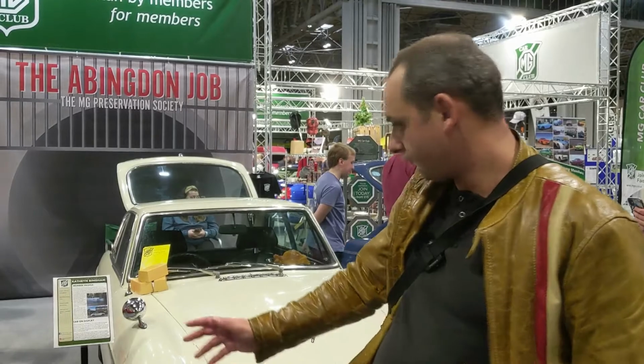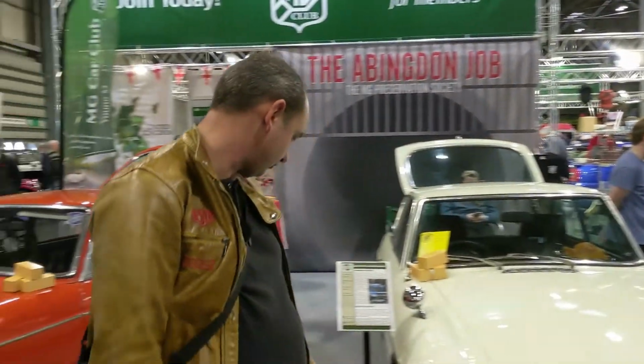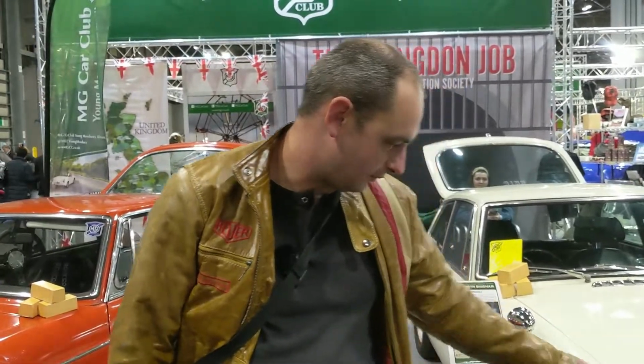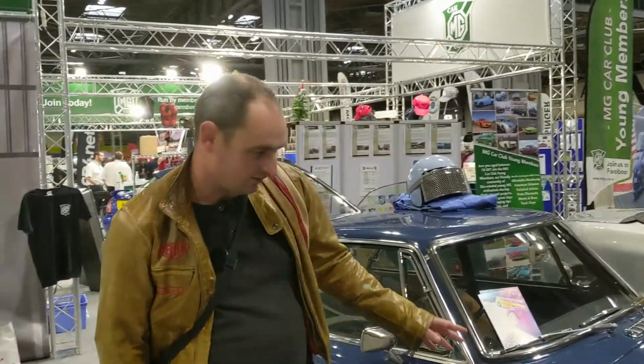Here we have the MG Club. Now I do quite like MGs. We've got a few MGBs along here, and I'm rather partial to an MGB GT, especially earlier cars. This one's got the Rostyle wheels on, but it has got the chrome grille and bumpers as opposed to the rubber ones. Got another one here in blue, a car I really do like.